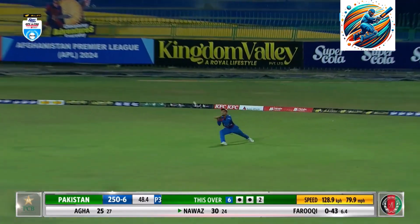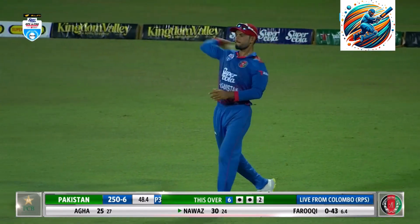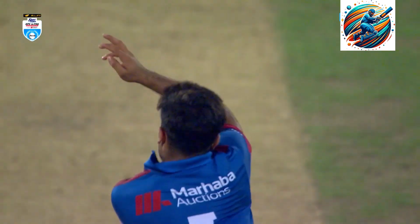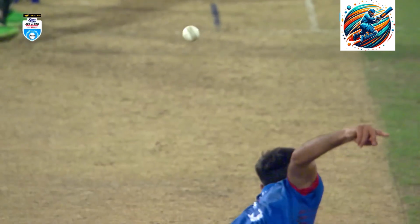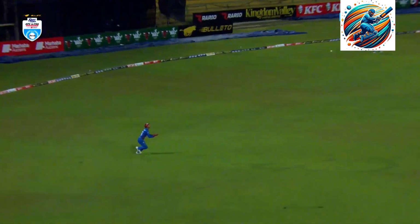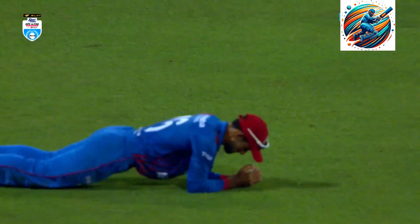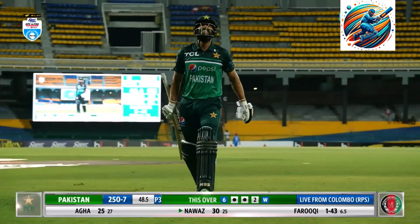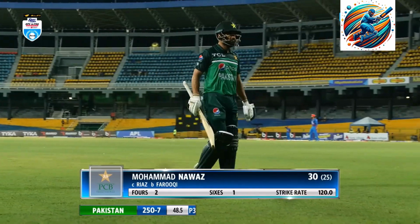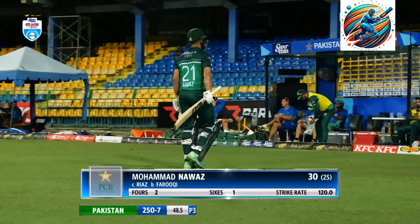Again, we're slicing this away, and this one does carry, and this one is taken. Avoids Mujib this time. Riaz is the man behind this catch. When you see one drop from the previous ball and one taken from the second, well, the celebrations will always be muted, but credit here because he had to come slightly forward, got his hands into the right position, made sure that even when he hit the ground with the elbows, the ball stayed in the hands. So that's a very, very handy 30 from Mohammad Nawaz, 30 from 25.